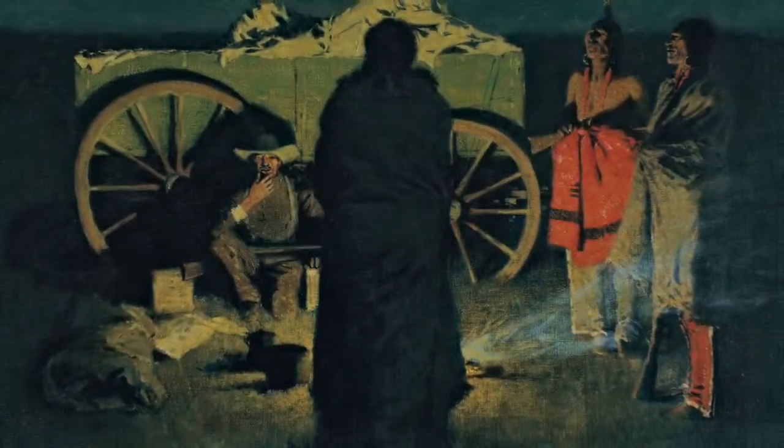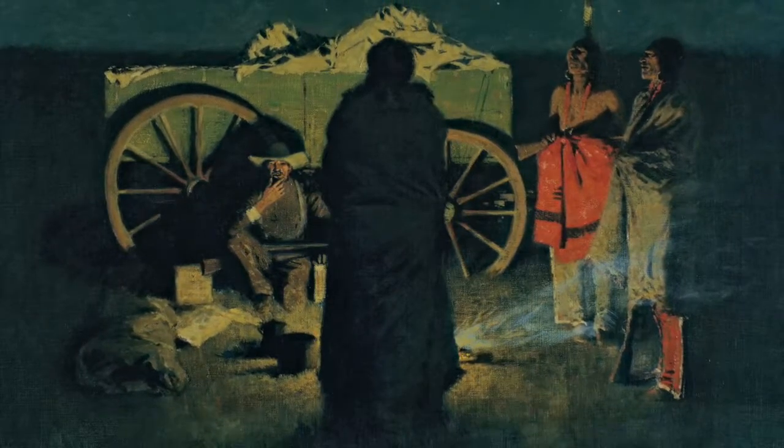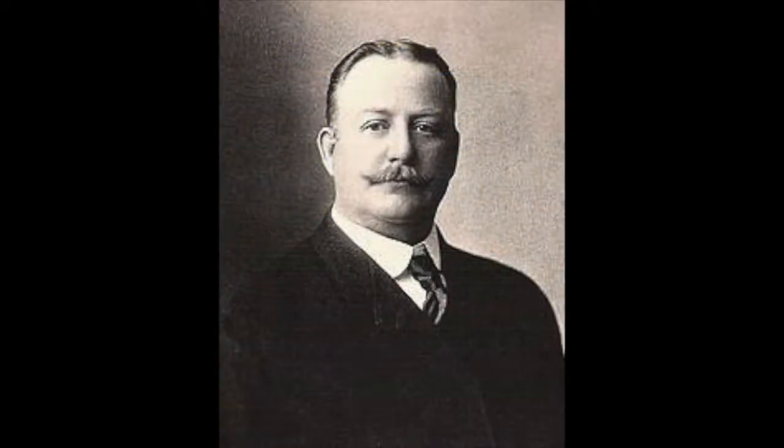He was the most successful Western illustrator in the golden age of illustration at the end of the 19th century and the beginning of the 20th century. Remington died in 1909.